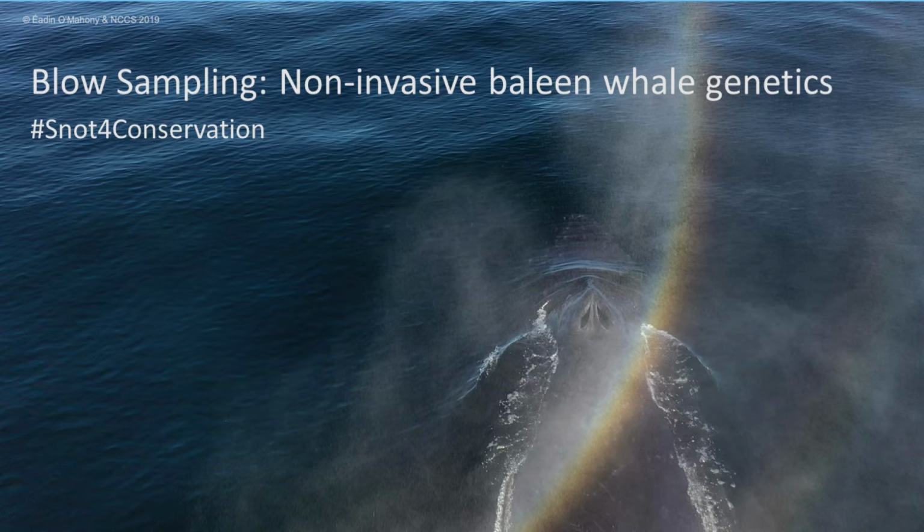So swooping down a little bit closer to that whale, what you can see here is its blowhole just at the surface of the water, which is a homologous character to nostrils in other mammals. It comes up, it takes a breath, the blow will shoot out from its blowhole, and you can see here just the sunlight catching the blow and forming a rainbow, and that is essentially what you're flying through with the drone in order to get that sample.